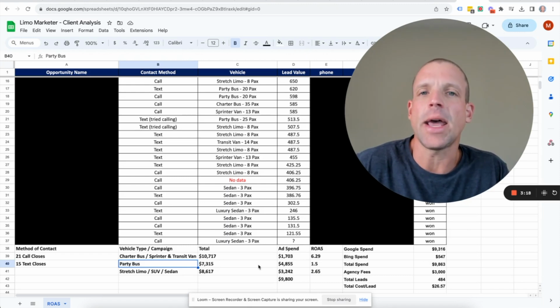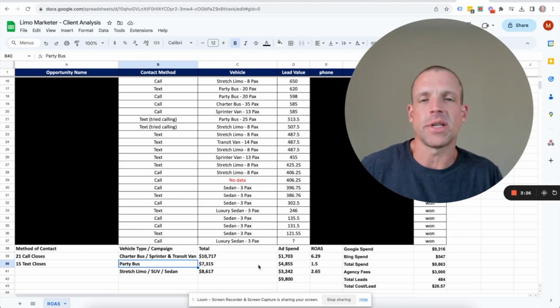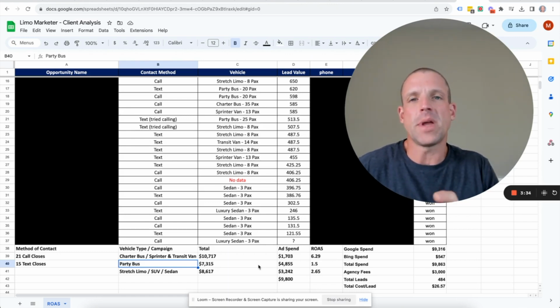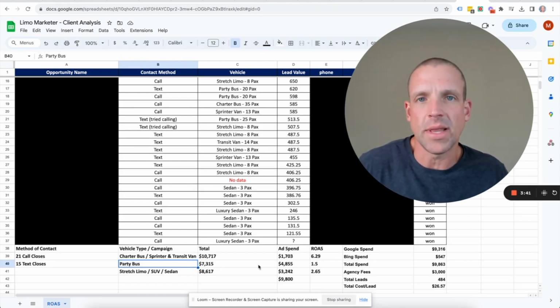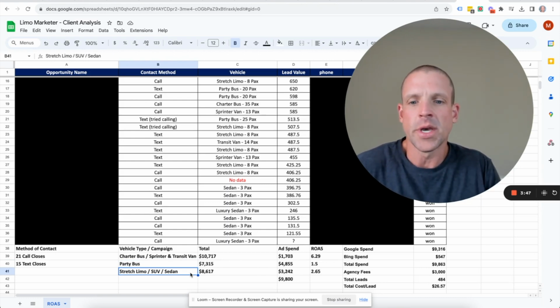Now, this can actually get a little confusing, and here's why. If you use the keyword limo service, it is so broad, it really encapsulates so many different things. It could be somebody looking for a stretch limo. It could be somebody looking for a sedan or SUV. And so many times we will just have those all in the same campaign. So the keywords in the campaign, the main keyword will be limo service. And so that's why I group these all down here by the different vehicles.